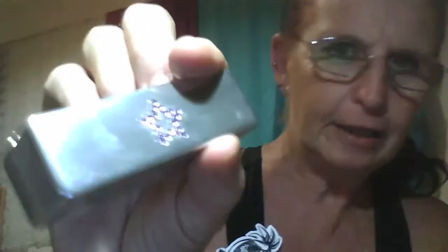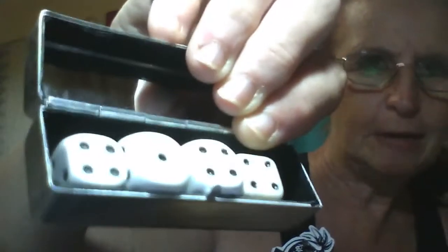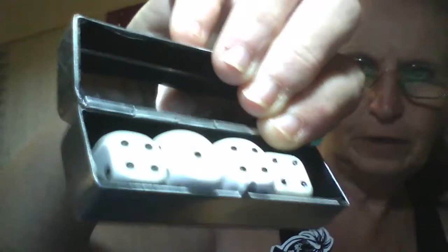What's in here? These little, I think that was a lipstick holder initially. It's quite pretty. Ah, lots of dice. Or die. Plural of dice is die.